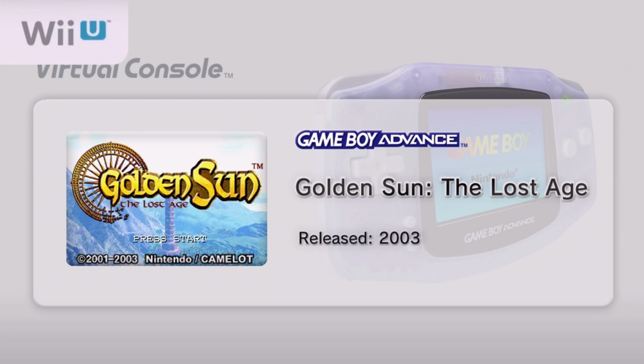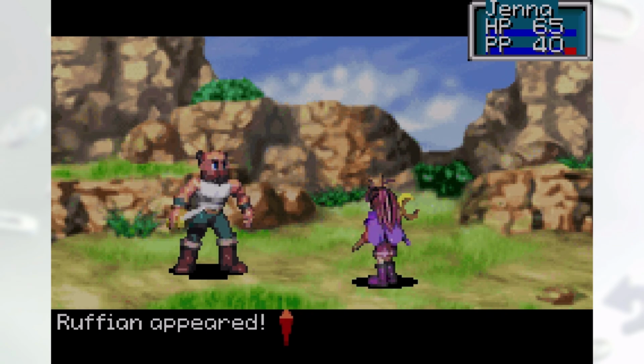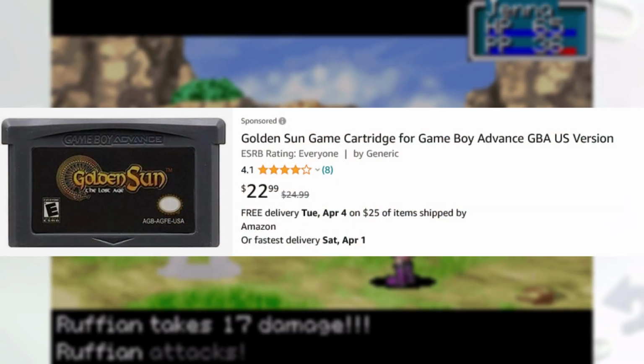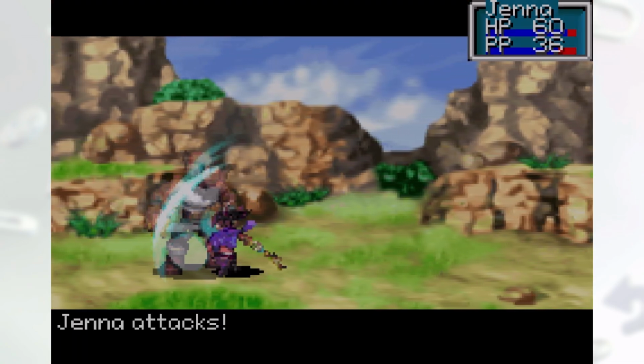Golden Sun: The Lost Age. Kept hearing good things about the series, but I'm not sure when I'll get around to playing through them. Amazon gave me a little trouble, but I finally found one for about $23, which isn't all that bad. With GameStop, why am I even bothering with you at this point?